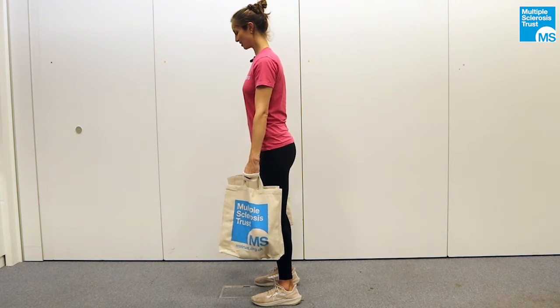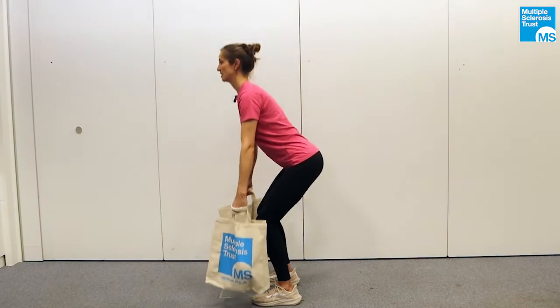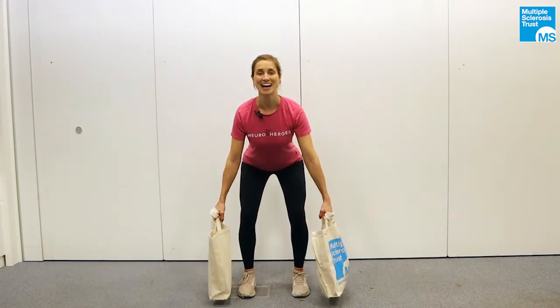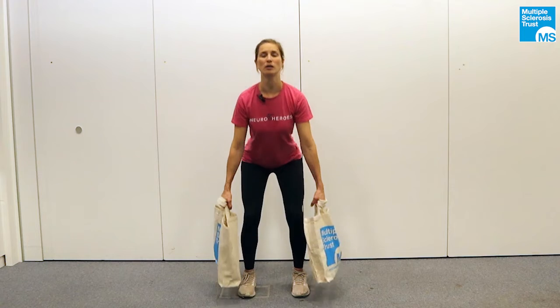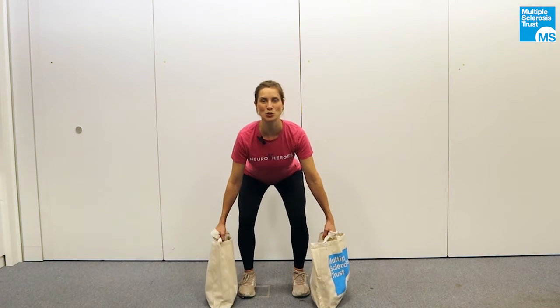So as you do this one, make sure your knees stay apart, the same width at the bottom of the squat as they do at the top. You don't want your knees to be coming in towards each other as you lower or push up. So you can keep going with this squat.